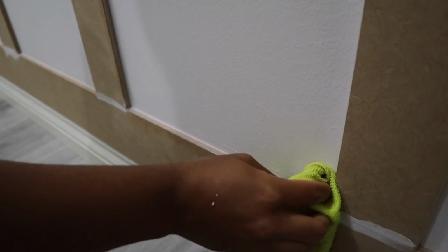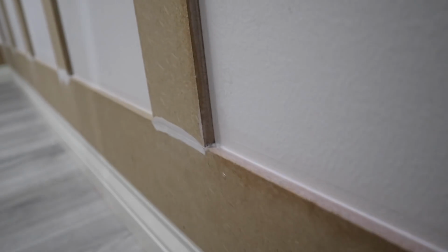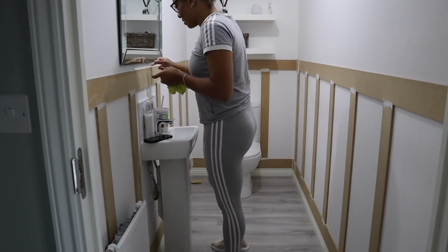To get the perfect finish, I always use a damp cloth and I just run it down along everything. Don't be worried that you're going to wipe all of your hard work off here. You absolutely don't. I am really quite rough with this when I do it, because it gives me the most smooth and effortless finish ever. It just takes all the excess off and wipes it down, so you don't have to go in and sand it afterwards.